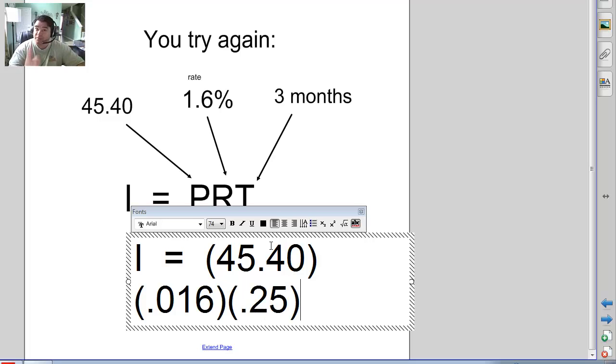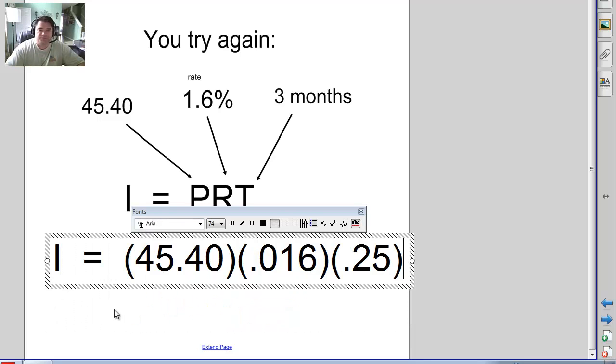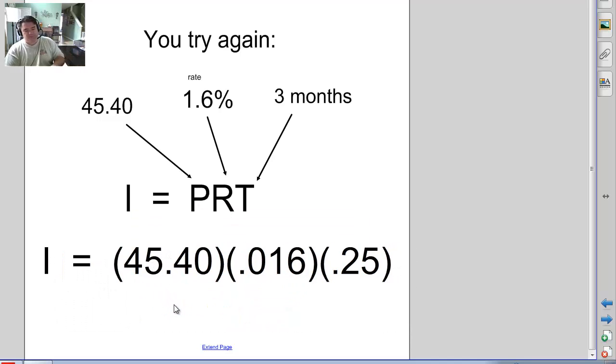Now why again? I'll bet some of you took times 3, but no, 3 months. 3 divided by 12, or 3 over 12, which makes 0.25. So what we have here, you got to times them up. 45.40, whoops, let me start over. 45.40 times 0.016 times 0.25.